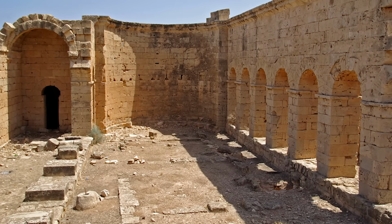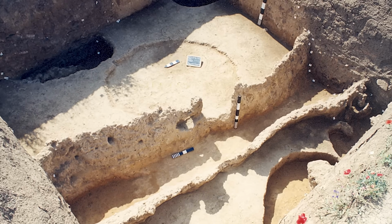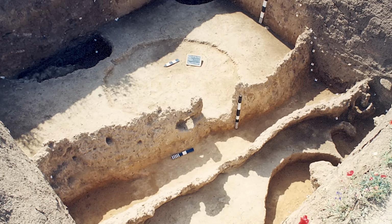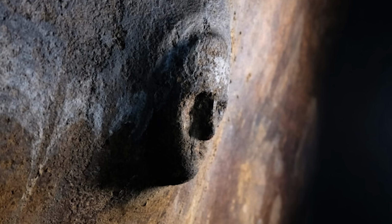The house itself was impressive. It had a rainwater collection system. Archaeologists also found stone basins near the entrance, probably used for offerings or taxes. The mask just adds another layer of mystery. Why place a face in a cistern?